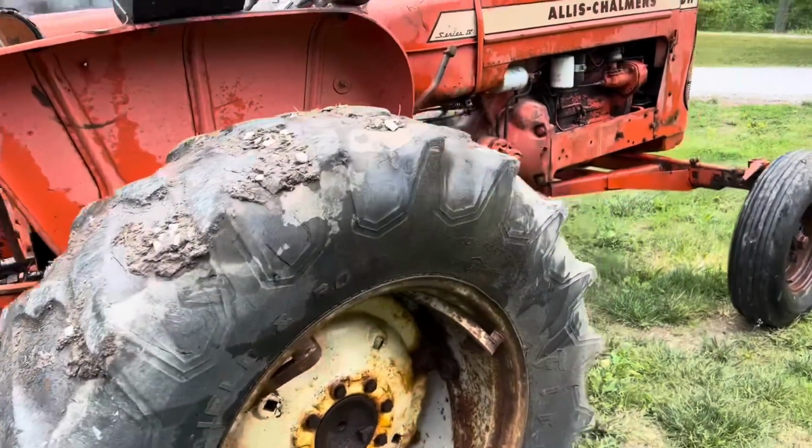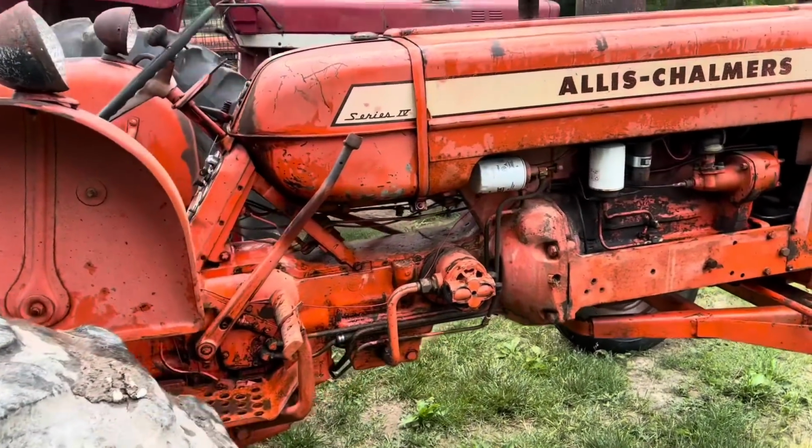it's ready to go. So if you guys are interested in this tractor, it'll probably be selling on Auction Time, because I'll probably get it listed on there tonight and go from there. So make sure to stay tuned on Auction Time if you are interested in this D17 Series 4.